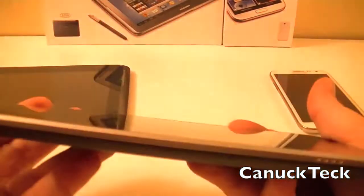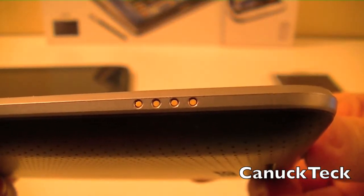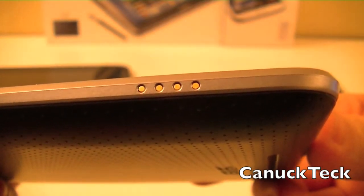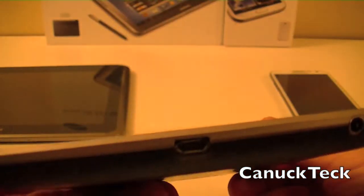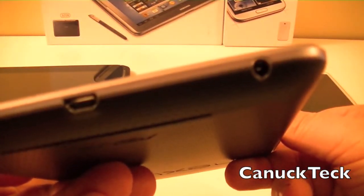All right, so basically a quick walkthrough of this one. Left side, completely clean, except for some pogo pins for a dock, which I think was just released for $39.95. Or it's just coming out very soon, which would be a nice addition for this, actually. I'll definitely be picking one up. Bottom of the device, you have your micro USB as usual, and your 3.5mm headphone jack. And on the right side, let me try to get an angle, there you go.